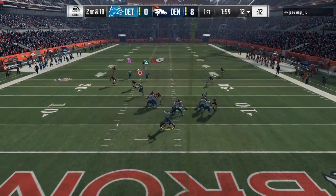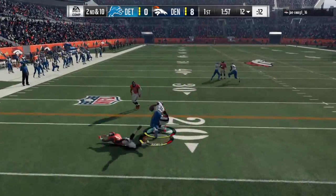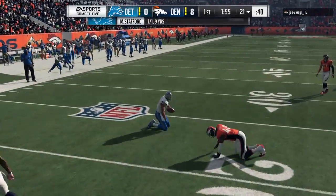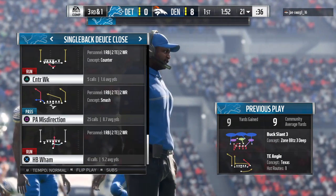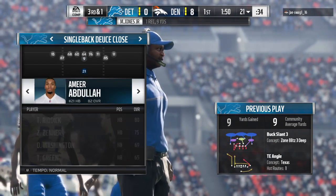To throw on second down is Stanford. The left side, completion to Jones. And he'll get it up here this time to the 21. And they'll get 9 there, as that sets him up better for third down.